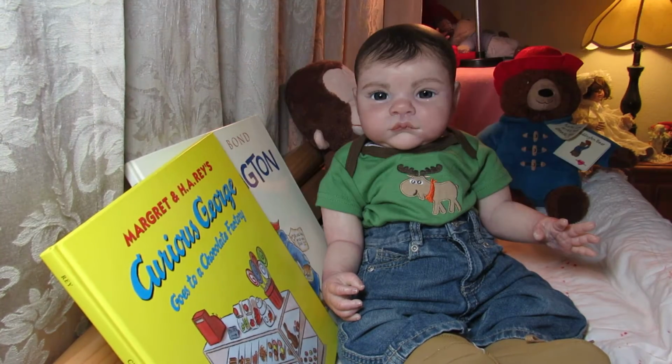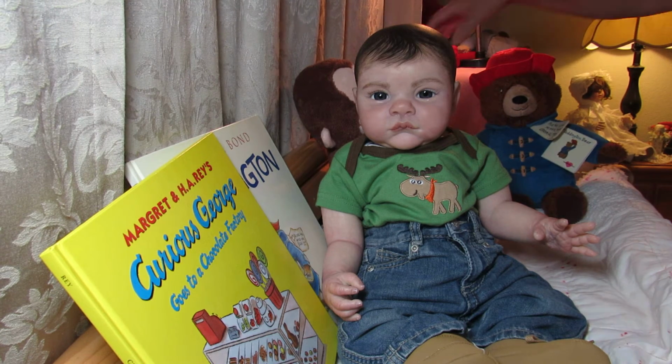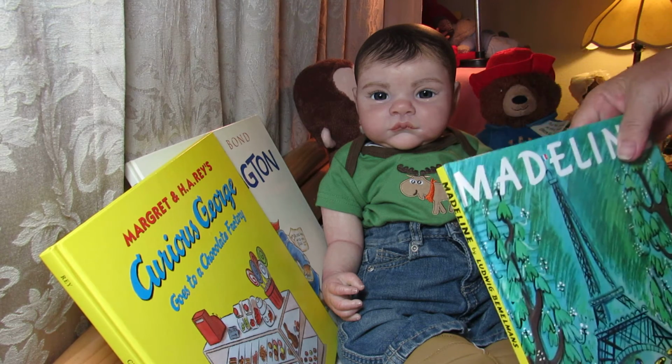And then the last one is for her sister, whose name is Evangeline. Are these beautiful names or what that my kids have picked out?